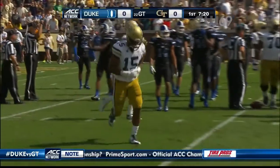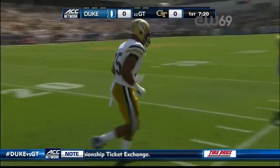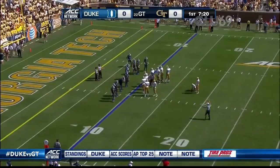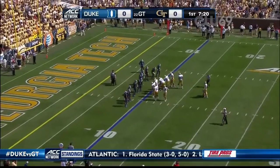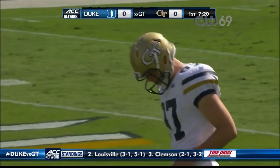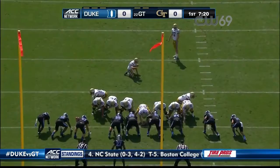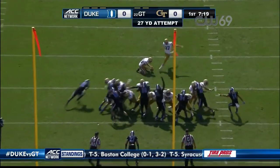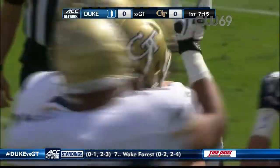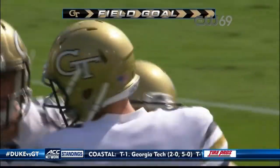All right, Tom, thank you very much. Smelter is up and he's coming off the field, but he seems to be okay. Harrison Butker comes on to attempt a field goal for Georgia Tech. Butker, a game winner for this team against Virginia Tech a few weeks ago. This is a 27-yard attempt. He's 1 for 1 from this distance this year. Plenty of distance. And the kick is good. And so the Yellow Jackets are on the board first.